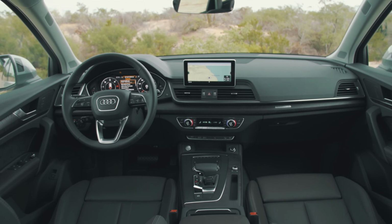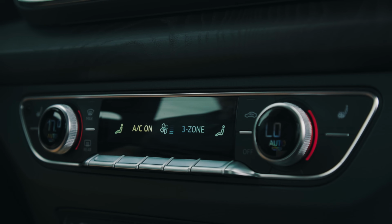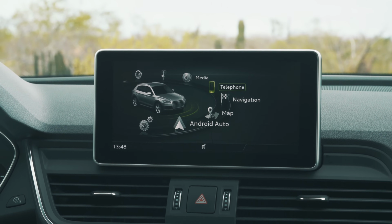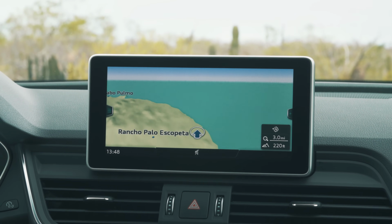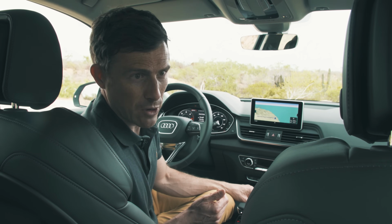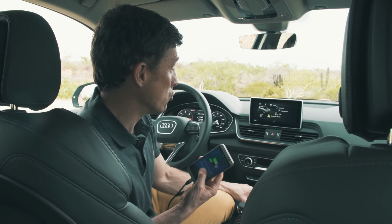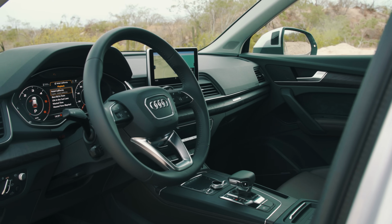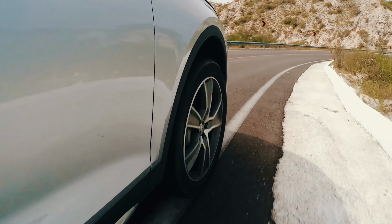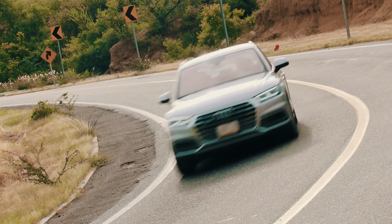And anyway, the Q5 kills its rivals for interior quality. This is a beautifully made and well-designed cabin, and it's positively dripping with technology. The Q5's infotainment system is really slick. It's dead easy to use, and you can connect to the internet and use Google Maps for the sat-nav, though I can't show you here because we don't have any mobile signal where we are in Mexico. What I can show you is that you can get the car with Apple CarPlay and Android Auto.